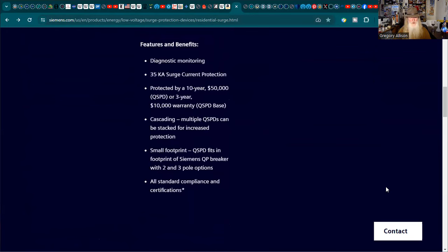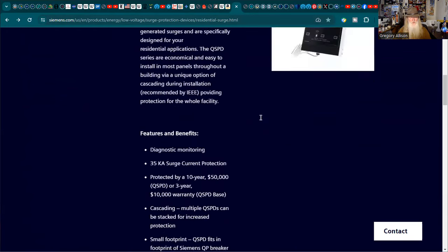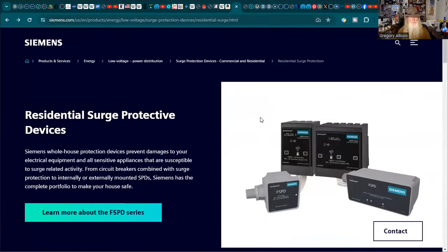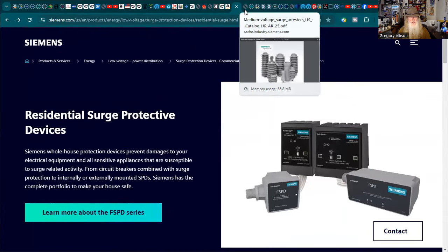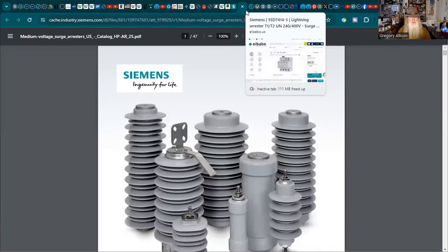Now, these guys give you a 10-year, $50,000 warranty, or 10,000 after that, I guess. So they got a pretty good warranty here for that. But then again, what's it for? It is for lightning protection, basically, or other surges you might see. The higher voltage devices look like these.